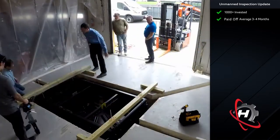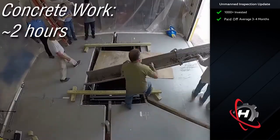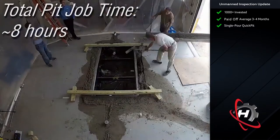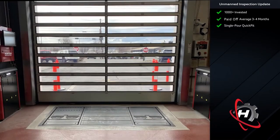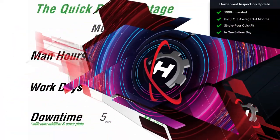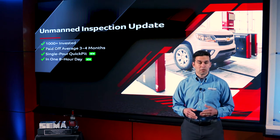And while the previous method included several concrete pours and 7 to 10 days of lane downtime, the Quick Pit single pour solution enables you to cut the floor, excavate the pit, secure the frame, and pour concrete all within 1 8-hour day. It has never been easier or more profitable to install Hunter's touchless alignment and tread depth inspection systems in your service drives and bays. So the Quick Pit really makes this as painless as possible. Back to you, John. Thank you, Alex.